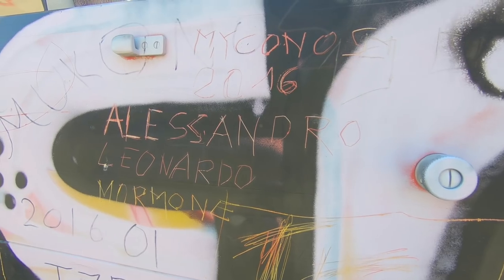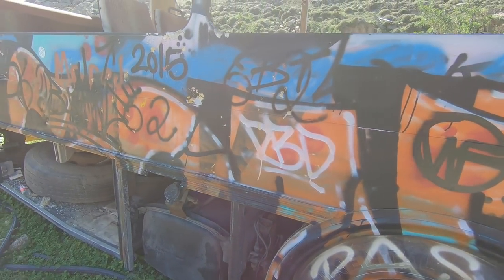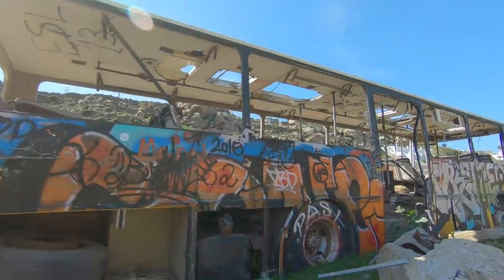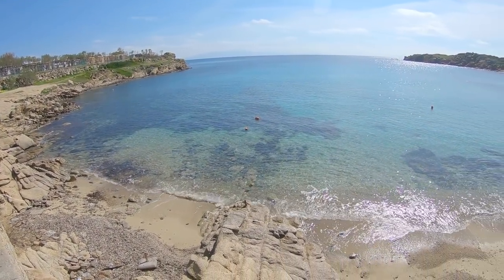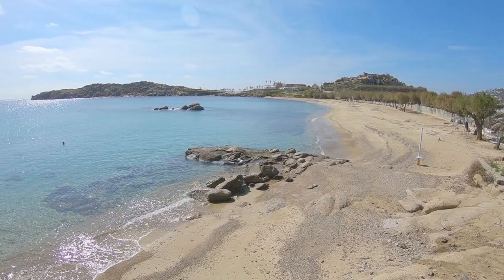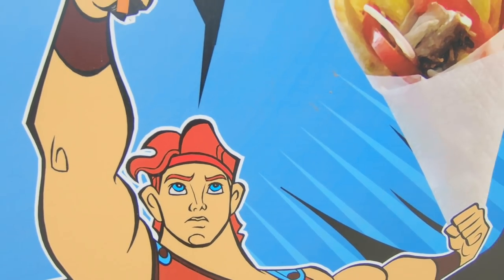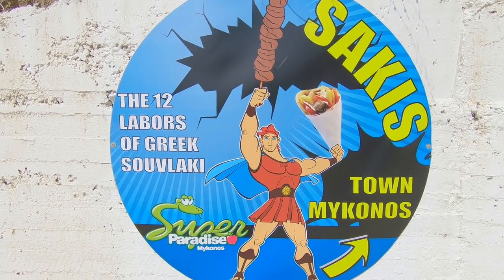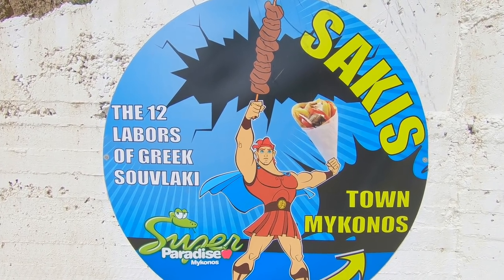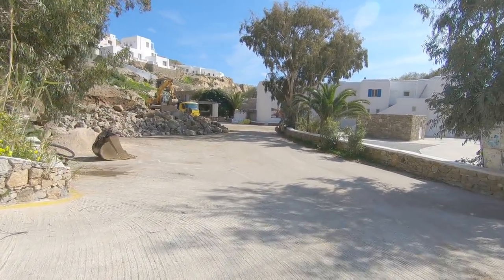Philip 2017. Aria, Alessandro, Leonardo. And this is Paraga Beach. The 12 labors of Greek souvlaki. I'm not exactly sure what they mean by labors. And I guess through here is the way to the beach.